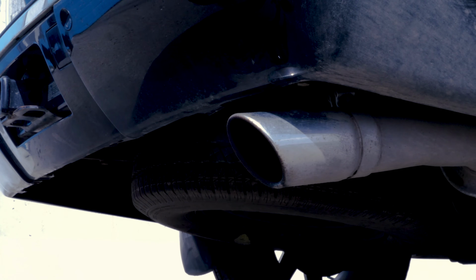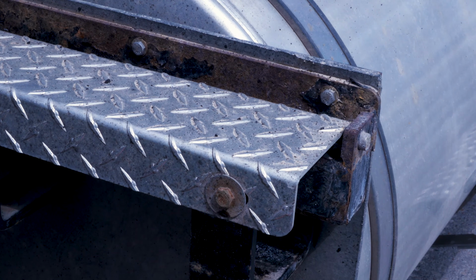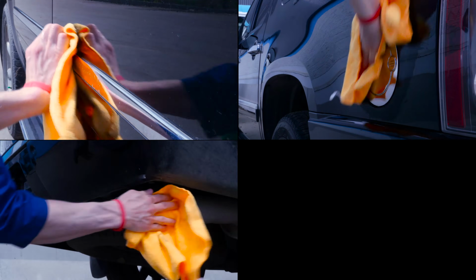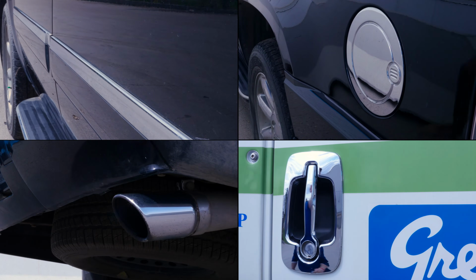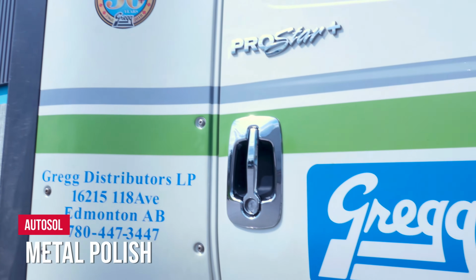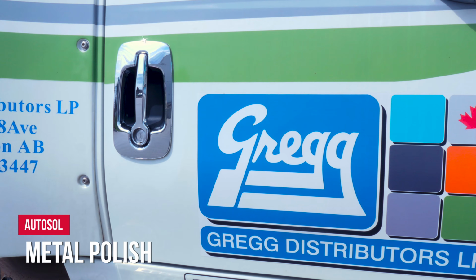If the surface is dull, stained, or rusty, it's time for Autosol. Clean, rinse, dry, apply polish, remove residue, and voila! A clean, shiny surface ready for use. Autosol also leaves behind an invisible protective coating to ensure a long-lasting shine.